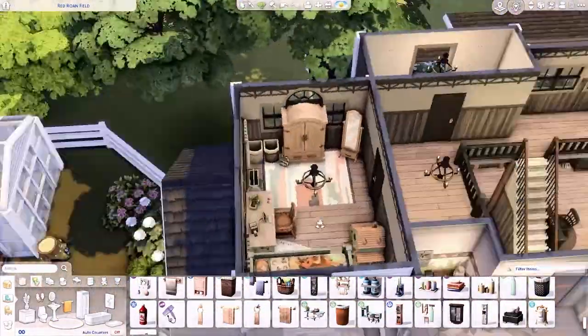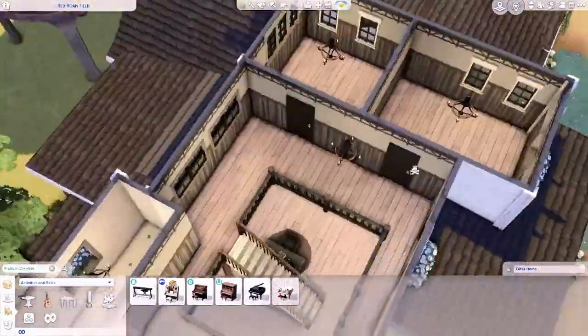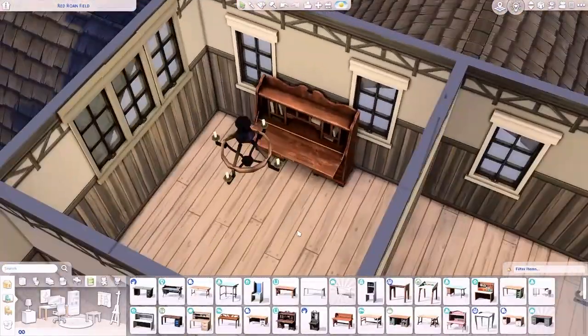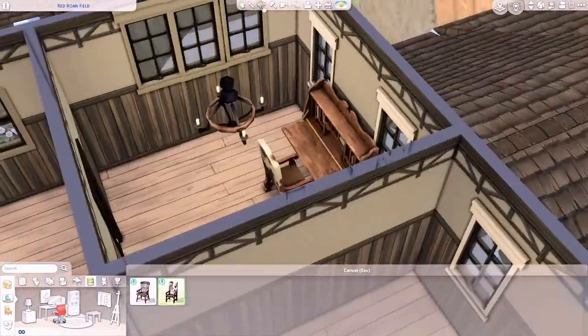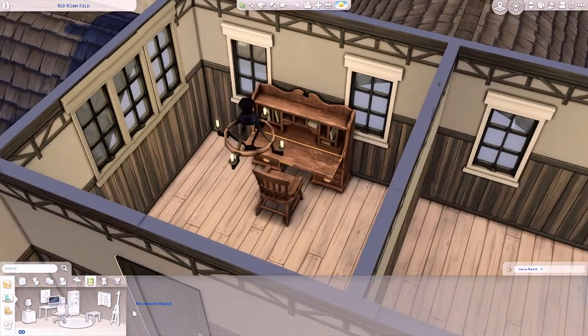It's so cute, and there's just so much going on, and I feel like I just love kids' bedrooms that are like two kids in one room. I just love it. I don't know why. It's just cute.